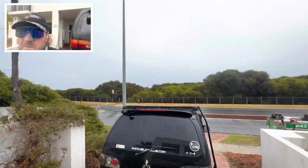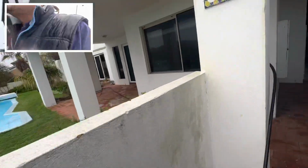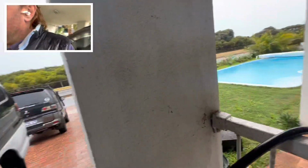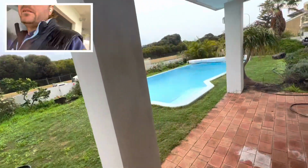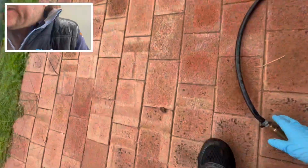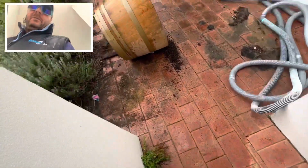Termite treatment because it's right across the road from the beach. You can see it doesn't matter when or where, termites will strike anywhere in Perth and Joondalup. So this is a bit of a spray and pray situation. Ideally we'll be doing a barrier around the house, but since they're selling it, I don't want to be spending money unnecessarily, especially with the cost of everything these days.